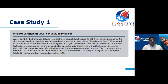So this was the case study we were talking about. The ship, the Egdis, was infected by a virus. The ship was designed for paperless navigation, so they didn't have any paper charts. So failure of Egdis, the electronic chart display information system, they thought was some kind of technical disruption. This is a new build ship, so they didn't know there was some cyber issue in there.